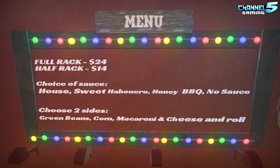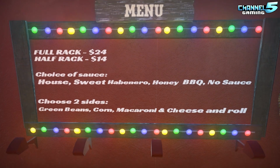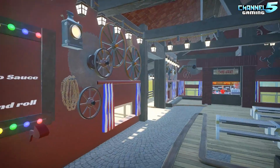That's expensive, I guess. About right. Sweet habanero honey barbecue sauce. Barbecue, honey barbecue. Sign me up. Green bean, and a corn, that's macaroni and cheese, and a roll. That's awesome. Sold.